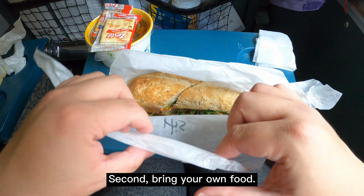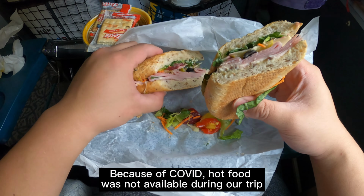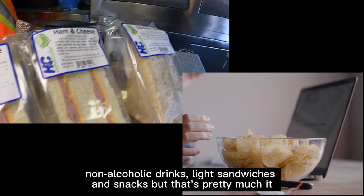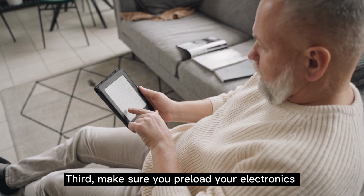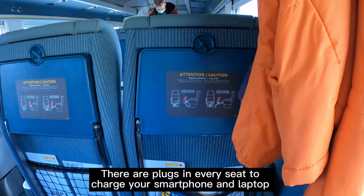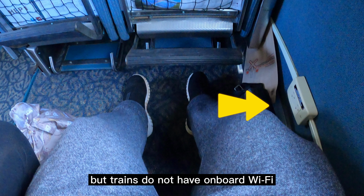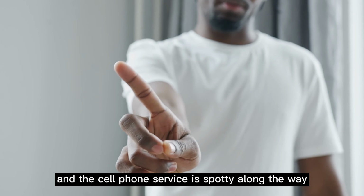Second, bring your own food. Because of COVID, hot food was not available during our trip. You can purchase beer and wine, non-alcoholic drinks, light sandwiches, and snacks, but that's pretty much it. Third, make sure you preload your electronics with games, movies, or reading materials before boarding. There are plugs in every seat to charge your smartphone and laptop, but trains do not have onboard Wi-Fi, and the cell phone service is spotty along the way.